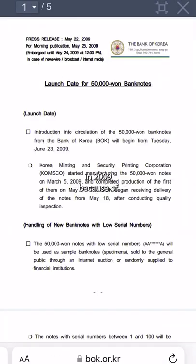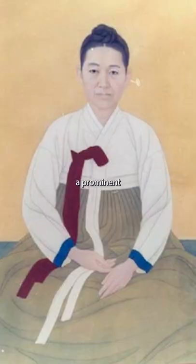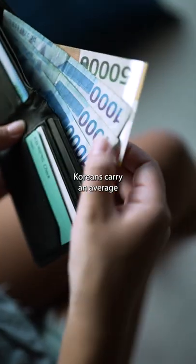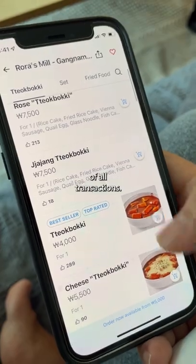It was released in 2009 because of rapid economic growth and inflation. The note features Shin Saimdang, a prominent 16th century artist, calligrapher, and mother of Korean scholar Yul Gok, who is on the 5,000. It is the first Korean banknote that features a portrait of a woman. Koreans carry an average of 53,000 won in cash. South Korea is moving towards a cashless society, with cash accounting for only 17% of all transactions.